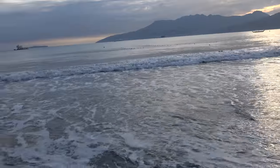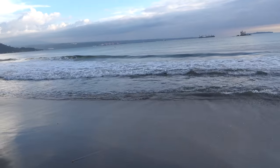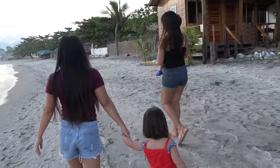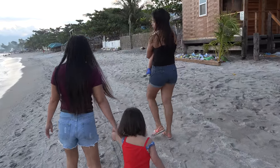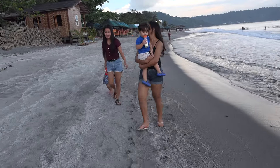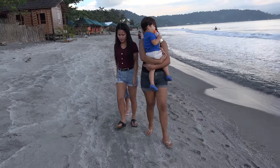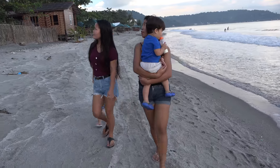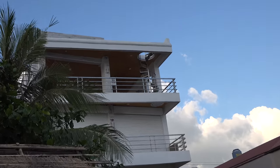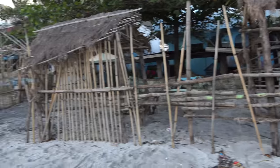Folks, check out these waves. I've never seen this big of waves here on Baloy Beach. We got some heavy wave activity today. Oh my goodness. What you looking at? Are you like them stairs up there? Yeah, those stairs are pretty cool. You got them spiral staircase, goes up to the roof. Pretty cool.